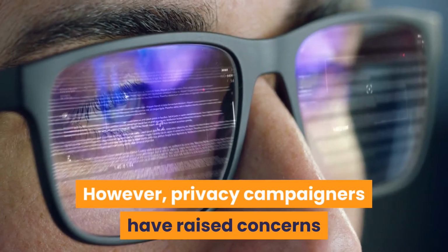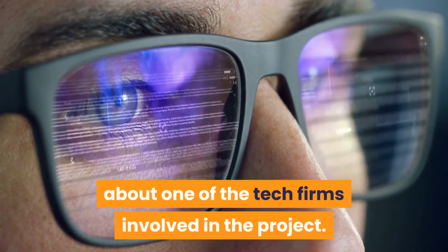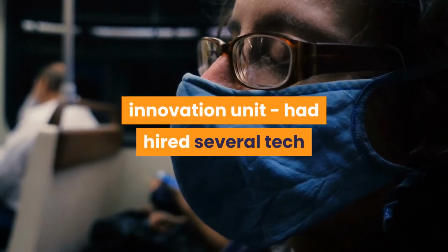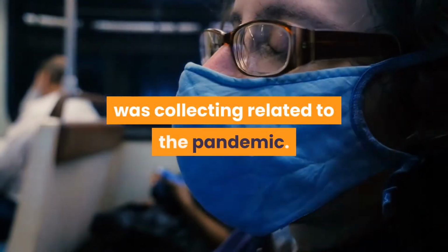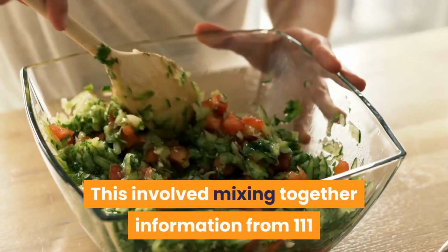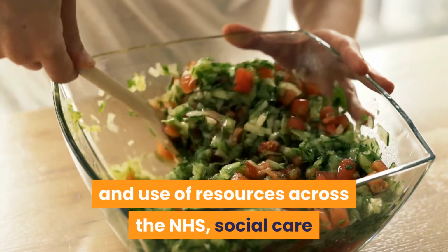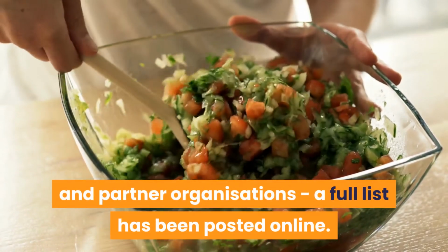However, privacy campaigners have raised concerns about one of the tech firms involved in the project. The BBC first revealed in March that NHSX, the Health Services Digital Innovation Unit, had hired several tech firms to help it make sense of the data it was collecting related to the pandemic. This involved mixing together information from 111 and 999 calls, diagnostic test results, and use of resources across the NHS, social care and partner organizations. A full list has been posted online.